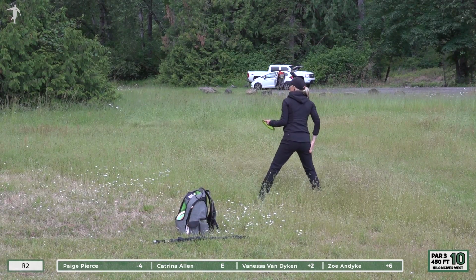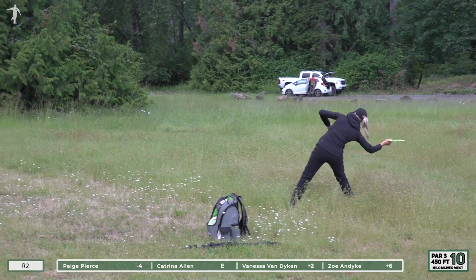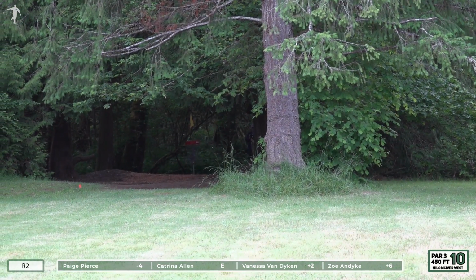Catrina now here with her D1, lining up a sidearm. She's trying to keep it low and fast to get into the green. But a little high and hits that branch.